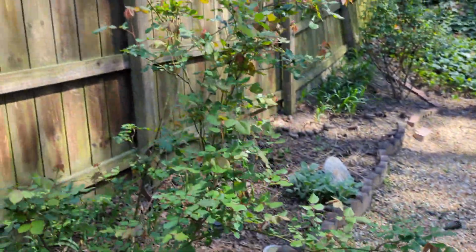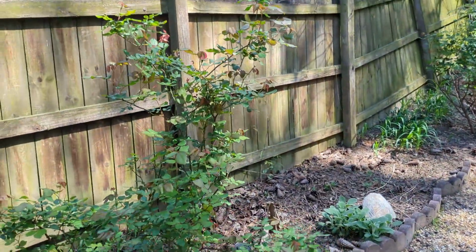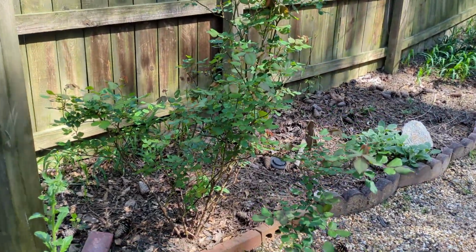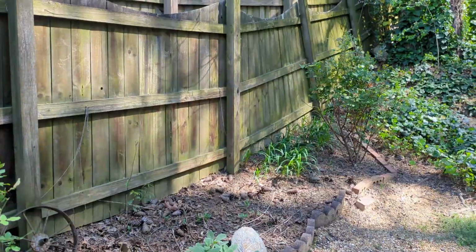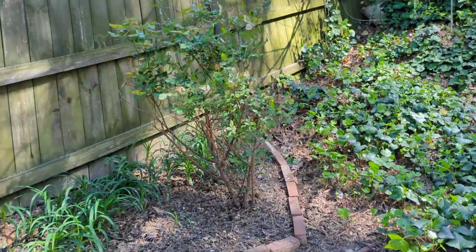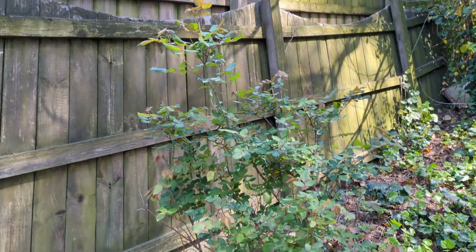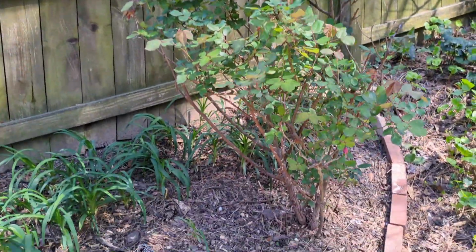And I have my knockout roses, which I did not trim, but I may trim them anyway. It doesn't seem to matter when I trim them. They turn out really pretty, but they're not doing as good as I thought they should. I've lost several. I thought they were supposed to be disease and insect resistant, but mine are not. But this one is doing good.